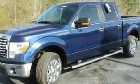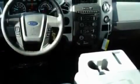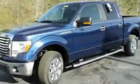independent front suspension, an engine immobilizer theft deterrent system, front fog lights, a low tire pressure indicator, 12-volt power outlets, and folding rear seats. Stop by today and test drive this automobile for yourself.